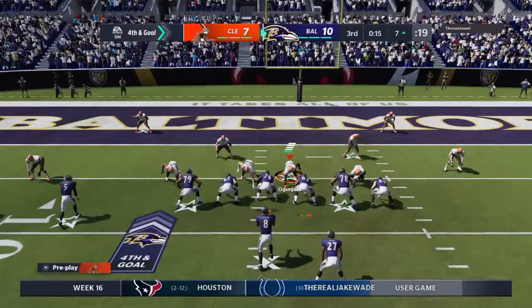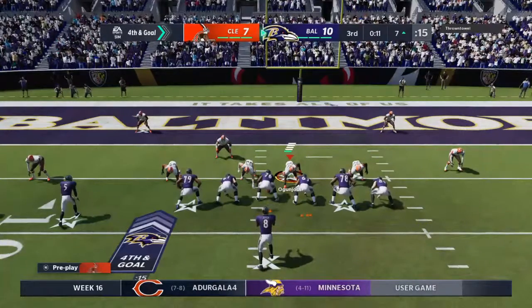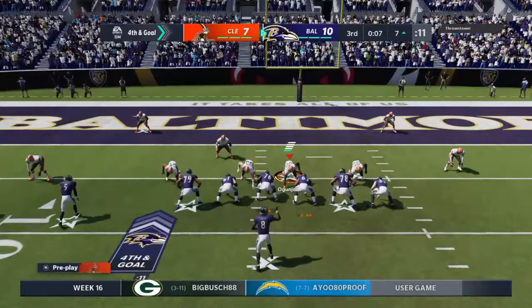56, Mike, 56, right there, 56. I'm coming after you, I'm coming after you. Mike, 56, Mike, 56. Middle.